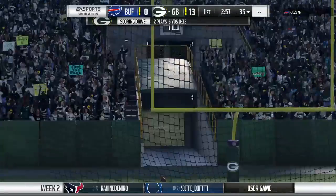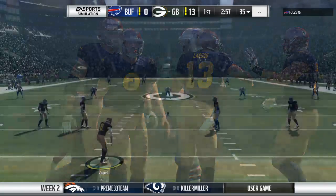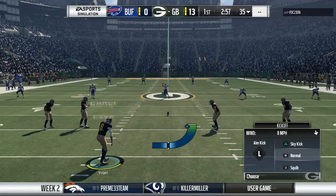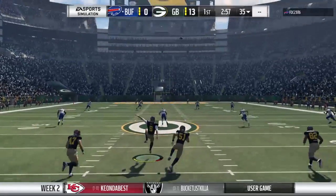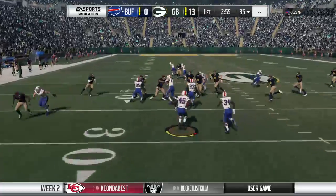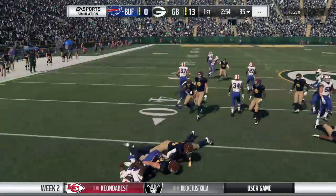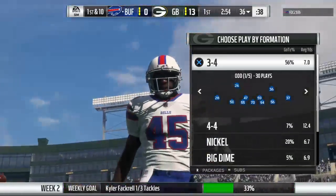And he atones for his miss the first time around as this one is up and good to extend their lead. Set now to kick this one away, and off it goes. This will be taken very short. And they're going to wind up with pretty good starting field position as they get it up past the 35.